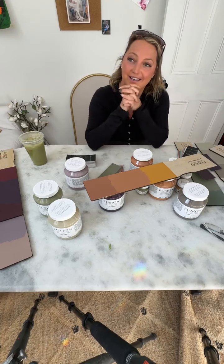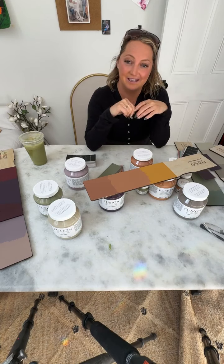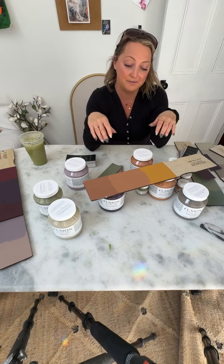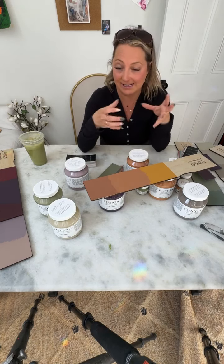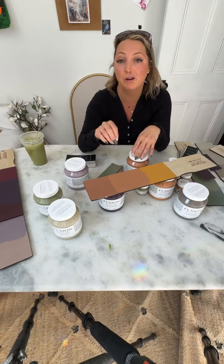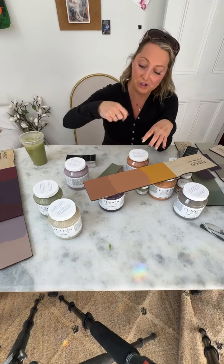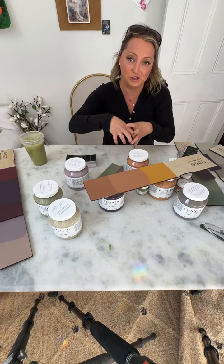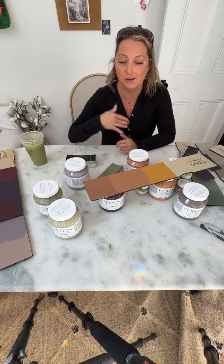There's another question here. Can we add salt wash to this? So I'm gathering that they want to create texture. So we have a different alternative product to salt wash. It's called Fresco, and it's essentially a powder that you add into the paint, and it will create amazing texture. So I would use the Fresco. You just stir it in a little bit, and you can create super chunky texture or subtle texture, whatever you want. You can achieve it.